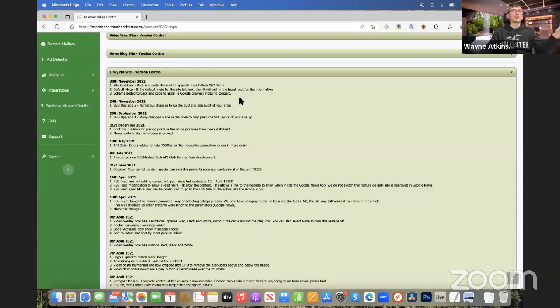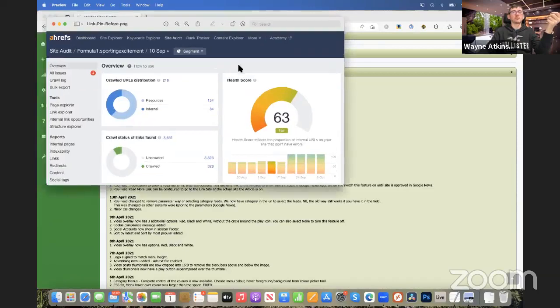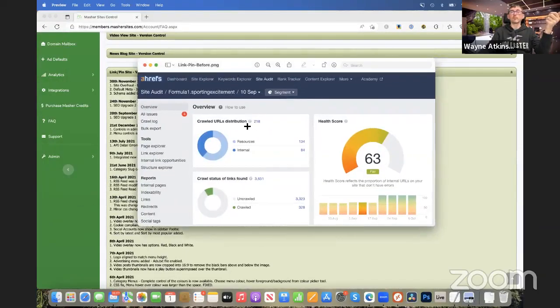So over a period of time, we've been running score checks, site audits in Ahrefs. And I'm just going to show you, let's start with a link pin, being as we're talking about that. So here's the link pin image before. So this is one of the ones I've got a link pin on my Sporting Excitement for Formula One. You can see there, Formula One.Sporting Excitement.